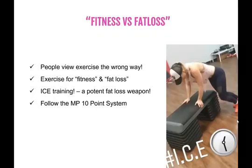Our goal, your goal, as a mum, isn't to spend as much time as you possibly can in the gym. No, I don't want to live in the gym, even though it is what I do for a living. Yeah, I would much rather be spending time with my kids. I would much rather be doing other things in life.